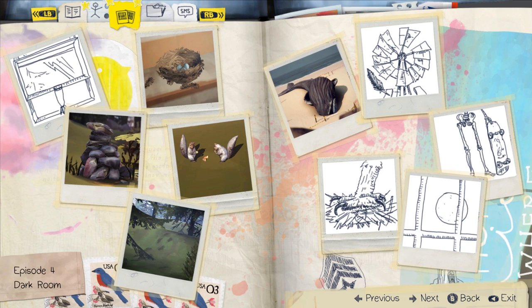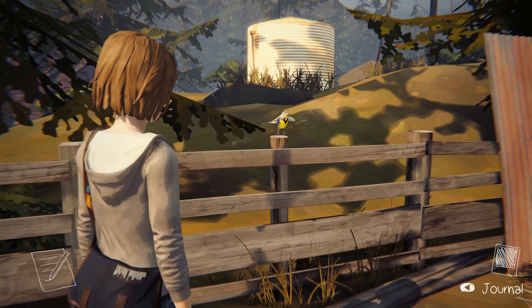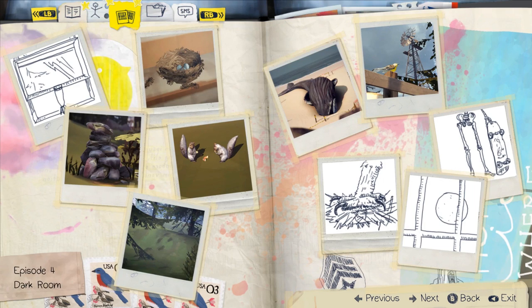Wait, what? Where is it? Oh, it hadn't counted yet. Had to wait a second. There we go. Yeah, it's the windmill picture. There's also one of a foot of a bird, foot of an eagle, something like that. I don't know if that's here.